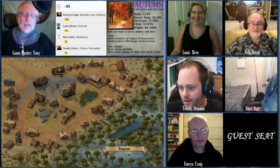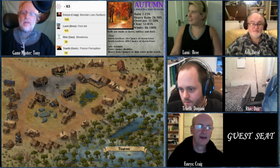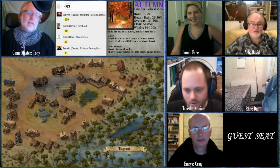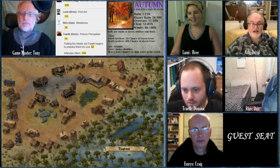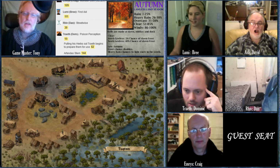And herb lore, the Archmage thing. It's not a difficult herb to. It's a hard one to say, but it's not a difficult one to actually administer. It's literally just a case of get somebody to chew it. An 82 for preparing the Archmage. It's fine. Not a problem at all.